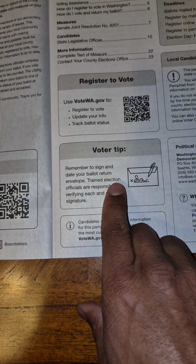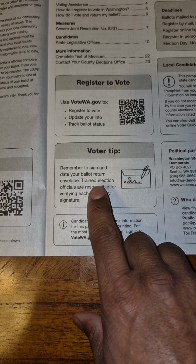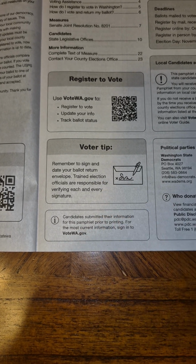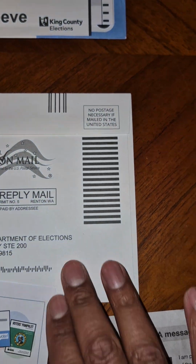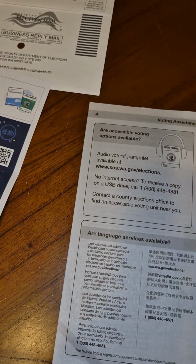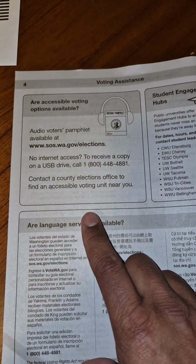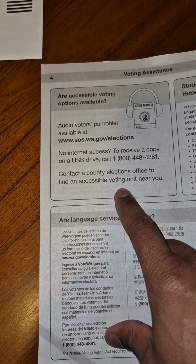Also tells you again, remember, sign and date your ballot in the return envelope. Okay, now the return envelope has free postage, so you don't need a stamp. You just drop it in the mailbox.